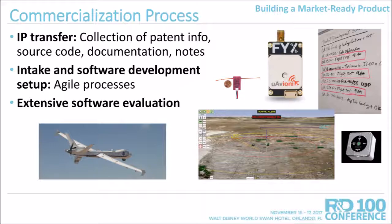We started our IP transfer process pretty quickly, so we collected all of the information about patent prosecution, all the source code for the prototype software that Ricardo and his team had been developing and then test flying for years, all the documentation, the notes, there were lab notes. NASA is great about having lots of materials around their inventions, so that was great. We took that in and we put it into our own commercial agile software development process. We put it on a timeline and we started working.